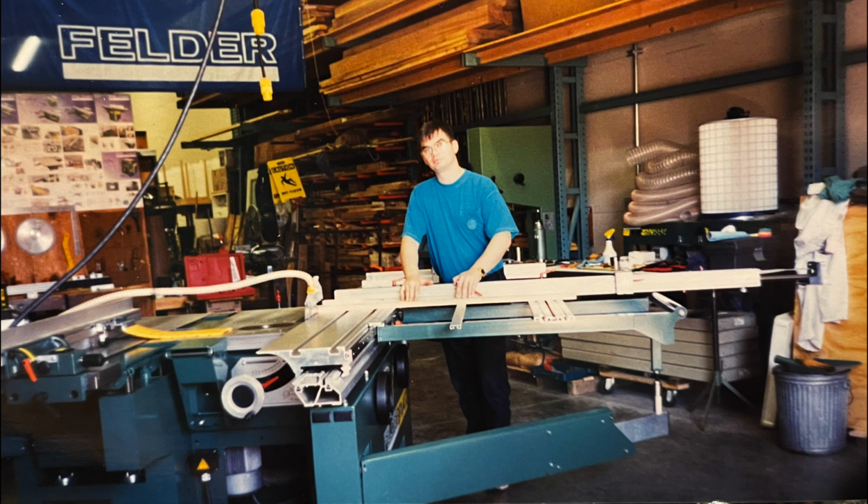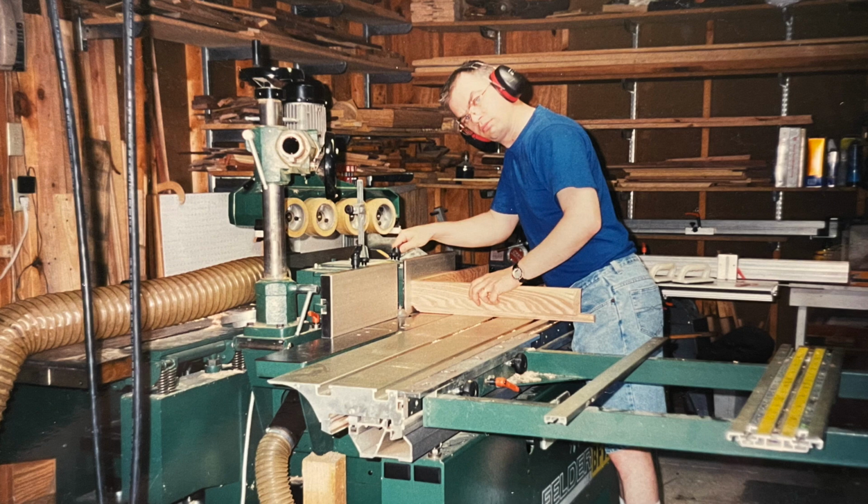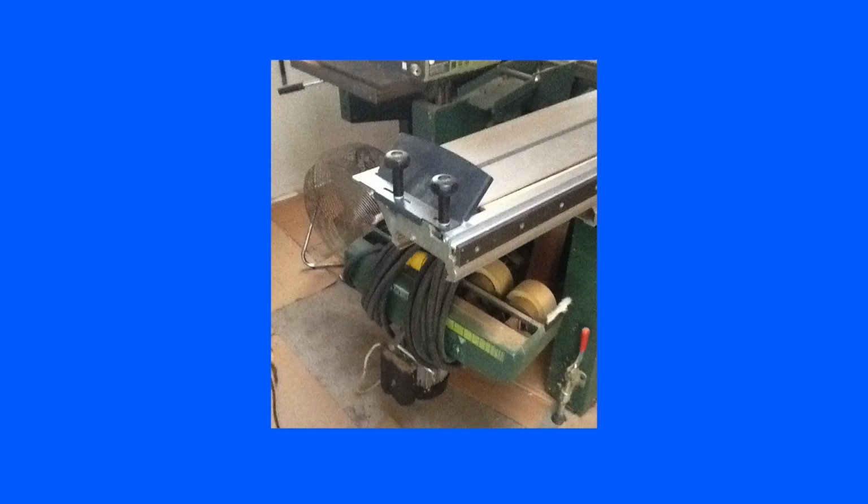I bought a Felder BF741X built in Austria. You may look at it and think it's a table saw. It is a table saw, but it's also a router, shaper, joiner, planer, and a mortiser. It includes a 9-foot sliding table and a power feeder.